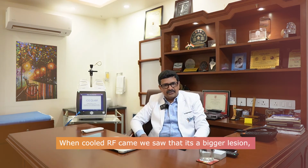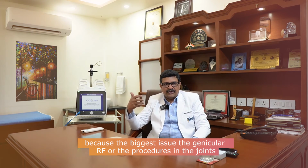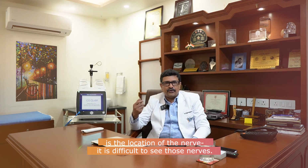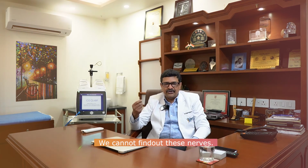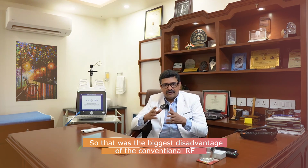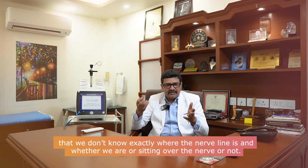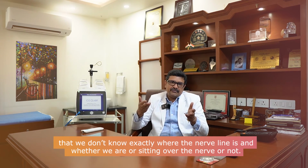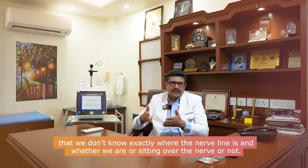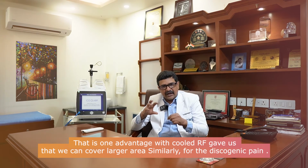When cooled RF came, we saw that it's a bigger reason, because the biggest issue with genicular RF or procedures in the joints is the location of the nerve. It is difficult to see those nerves. We cannot find out these nerves, so we had to go by fluoroscopic guidance. That was the biggest disadvantage of conventional RF, that we don't know exactly where the nerve is lying and whether we are sitting over the nerve or not. So that is one advantage which cooled RF gave us, that we can cover a larger area.